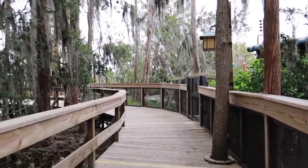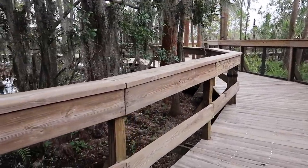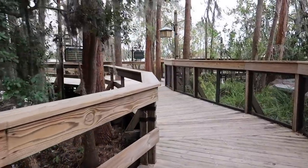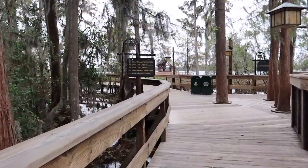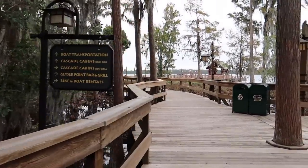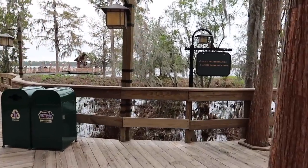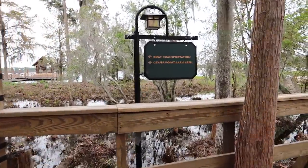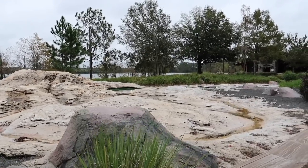One of my favorite things about this resort is these walkways. You can explore the beautiful nature and Bay Lake. You can get the boats that will take you to the parks, next door, campgrounds. Geyser Point is a lovely place to eat back here too. And here we go. Now this should be erupting within the next few minutes.